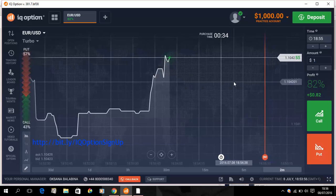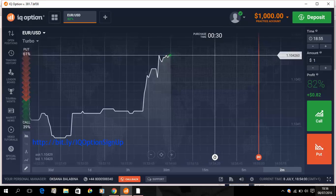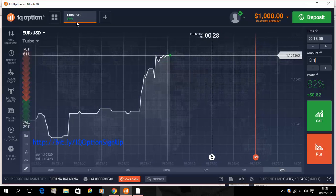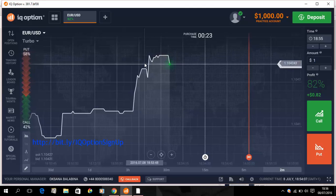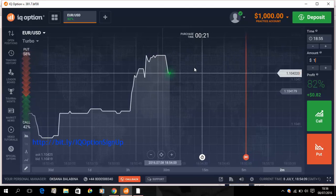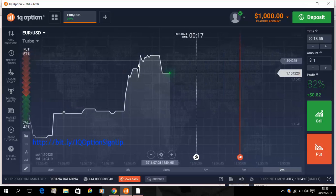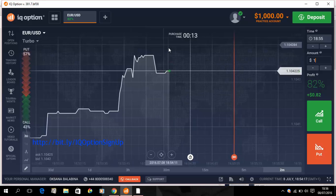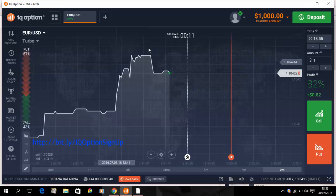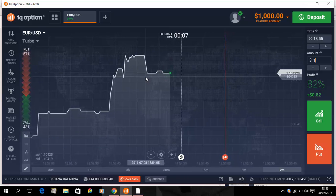IQ Option, as you can see at the minute, it's nearly 7 o'clock on Friday evening, and we are getting 82% profit on Euro USD. And they've got some really fast withdrawals as well. I can withdraw one morning at 8 in the morning, and by the afternoon, I use Skrill, the money's in my Skrill account, so they're really quick. They do say it could take up to 3 days, but it's relatively quick.